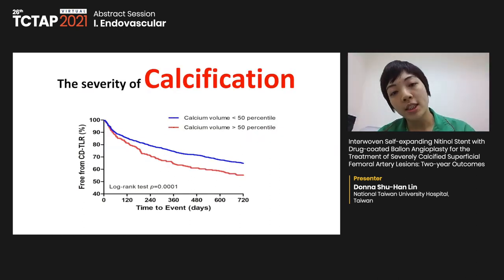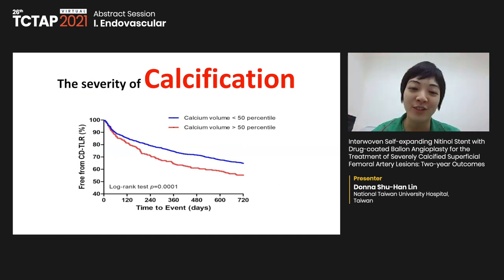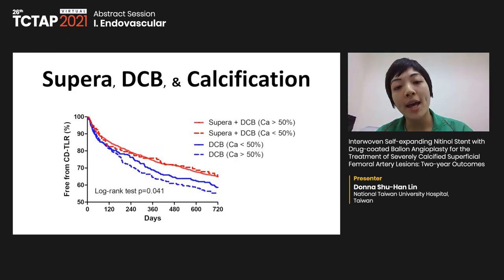And if we looked at the patients in two groups divided by their calcium volume, the half of patients with less calcium performed better than the other half with more calcium, which was very easy to imagine. Now, if we combined these two factors, we could see that the combination of Supera and DCB was not affected that much by the amount of calcium in these lesions. But when we performed DCB alone, the amount of calcium would influence the freedom from revascularization of these patients, as you could see from the difference between the dotted blue line and the blue line.